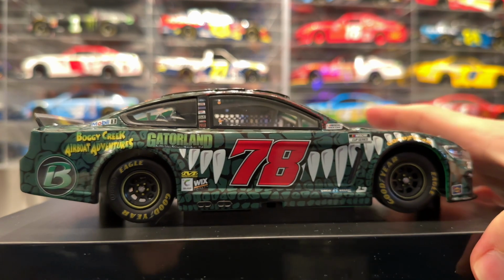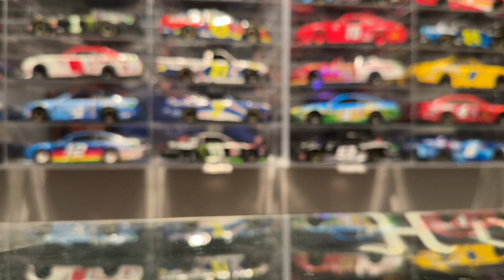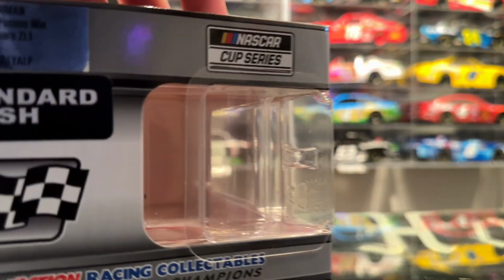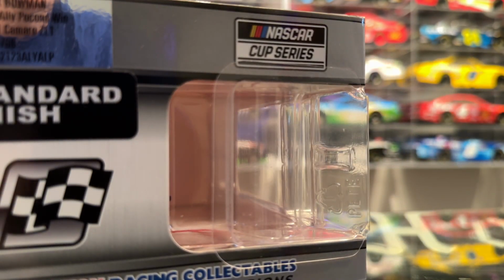That's what he added. I'm gonna start showing you guys what I got. And actually, the first one, well, man, it is an old diecast compared to the rest of the stuff that I purchased, but I got the box for it right here. It is 2021. It's Alex Bowman's Pocono car. So I was at this race, of course. I believe this was the Saturday win.